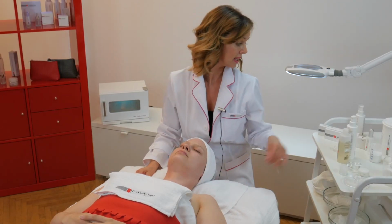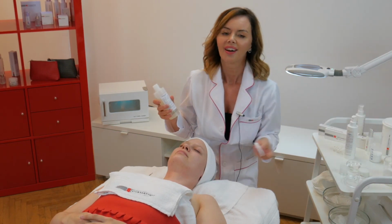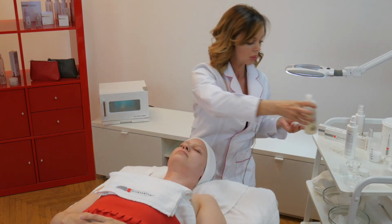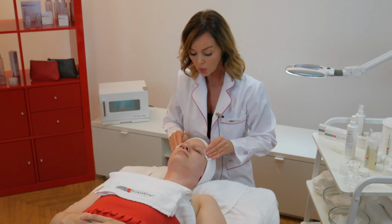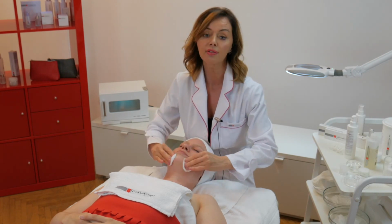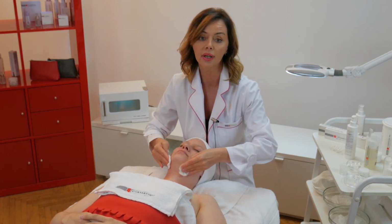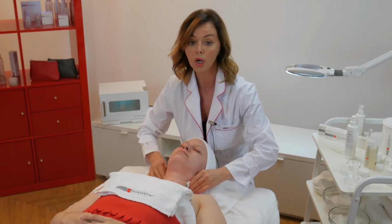Then we apply the cleansing lotion with the help of two cotton pads. It has a degreasing effect, but with no alcohol content. Contains hyaluronic acid in small molecular size. Will support the moisturizing effect in deeper layer of epidermis and has papain enzyme for dead cells removing. Doesn't require wash off.